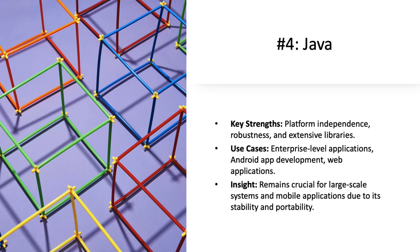Coming in at number four is Java, and Java's been around a long time. Its key strengths are platform independence, robustness, and extensive libraries. And Java really can be used for almost anything: enterprise applications, Android app development, and web applications. So that's number four, Java.